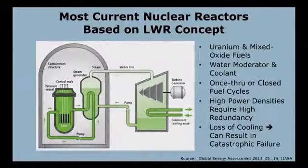These reactor designs have very high power densities, and as a result, they require very high safety redundant systems in order to minimize the chances of a loss of coolant in the core. A loss of cooling in this core region can cause serious failure of the reactor core if that happens.